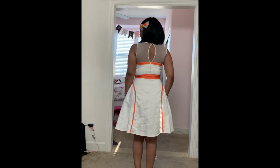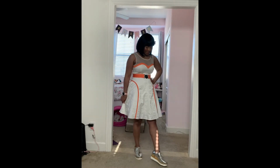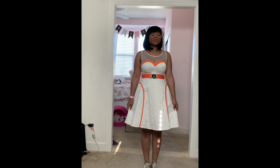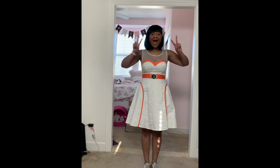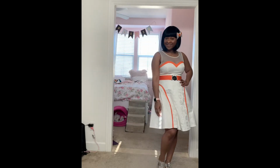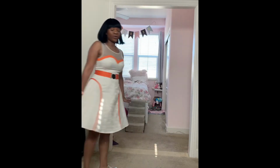There's a keyhole neck in the back, and I paired it with these super cool metallic platform loafers, and I really love this dress. It is so cute. It totally reminds me of all the kawaii girls I saw when I was in Tokyo last year. It totally gives me that vibe. But anyway, back to you, Alexis.